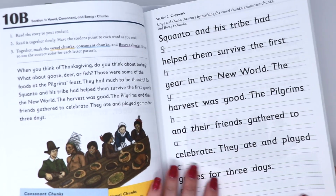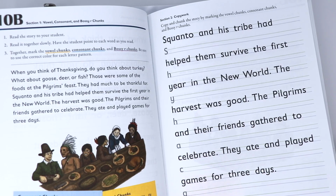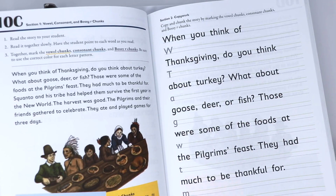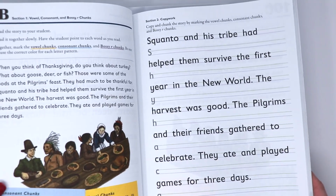So this would be considered one day's worth of spelling in our house. You can slow it down, you can speed it up, whatever you want to do. But this would be considered one day's worth of work in spelling UC.